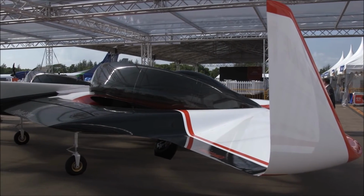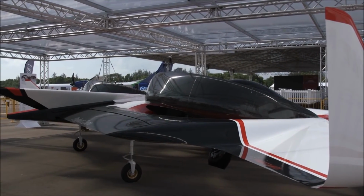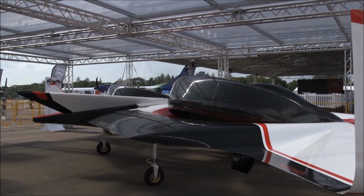Finmeccanica's AgustaWestland division has yet to determine how or when the project may result in a defined aircraft platform, but the research work is already promising tangible benefits.